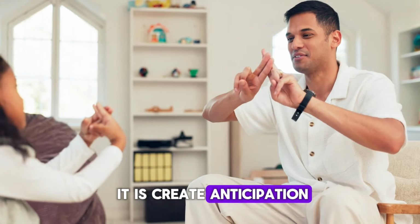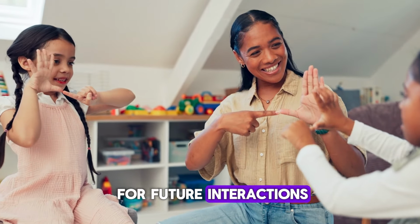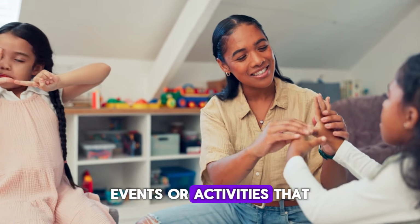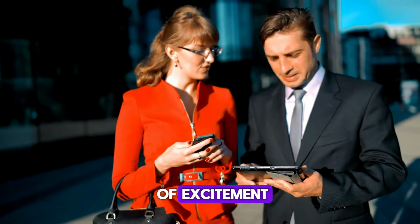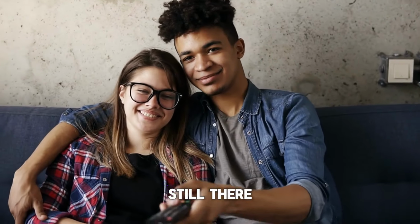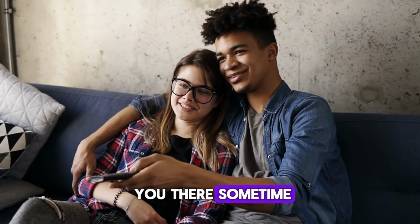Create anticipation. Creating anticipation is about building excitement for future interactions. This can be done by suggesting upcoming plans, events, or activities that you'd like to do together. By creating anticipation, you generate a sense of excitement that keeps the other person looking forward to your next text. "There's this great new restaurant that just opened up. I'd love to take you there sometime. How does that sound?"